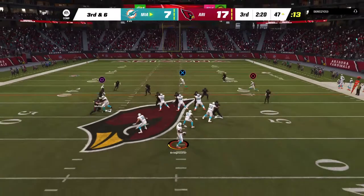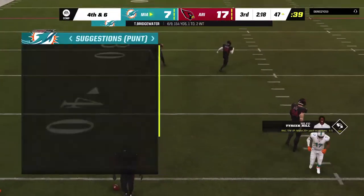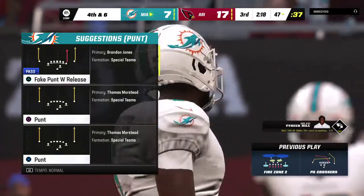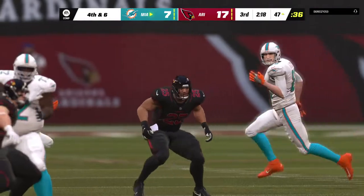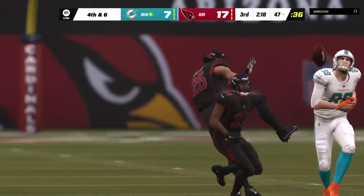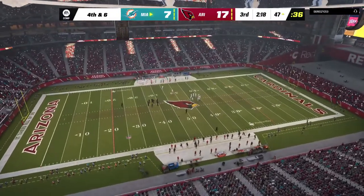On play action, it's Bridgewater. And tight coverage there. It's knocked away, incomplete. They really had a good drive going there, but a nice recovery by the defense these past few downs. Able to knock that one away on third down and bring up what I think for the offense, an unexpected fourth down here.